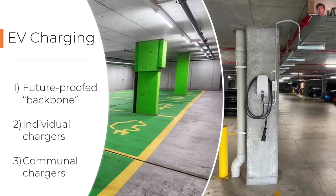Essentially, this is setting up the electrical infrastructure to allow anyone, when they buy an EV, to just buy a charger and potentially some cabling, and then connect into that backbone. You see on that photo on the right, that is the cable tray that is already there. It might include some work on your switchboard as well as some other electrical boards.